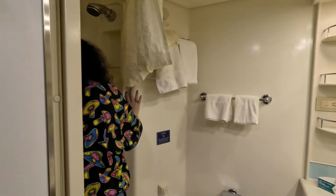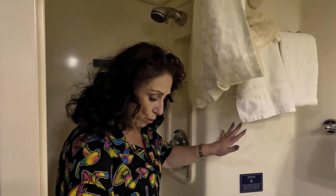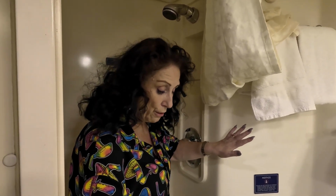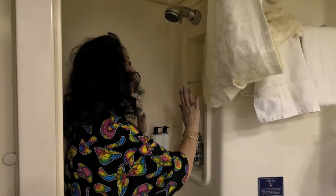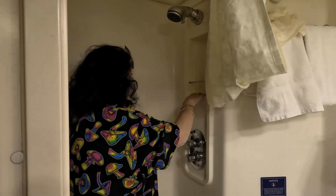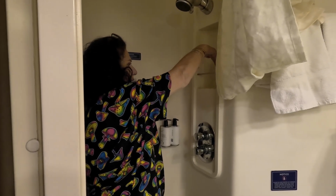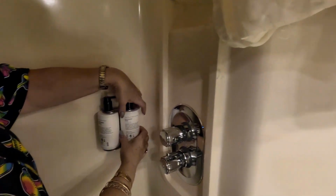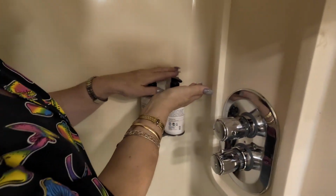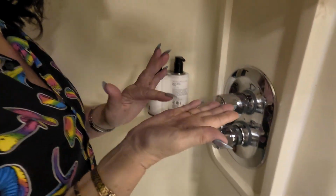Let's go inside. I don't think you could get a decent wash anyway with that shower curtain closed. You haven't got the room to be able to move your arms. Not a lot of room if you've got your own toiletries, just enough probably to put maybe two bottles there. They have shampoo and body wash here. Should I give it a smell? That's the body wash. That's the shampoo.